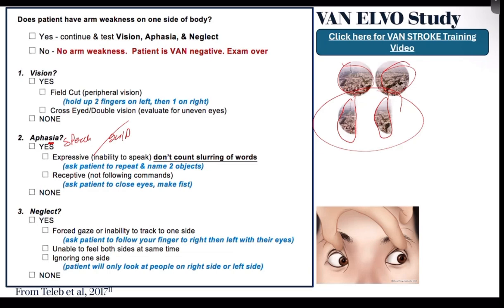So what I'm saying is the eyes tend to go to the opposite side of where the neglect is. So they're looking at the actual side of the brain that is dying. Okay. And so that's the VAN test. It's a very easy test. I'll show you an app at the end of this presentation that makes it even easier. But it's a very, very easy test that can be done en route. You could be doing this en route, right? This test doesn't take very long to do either.